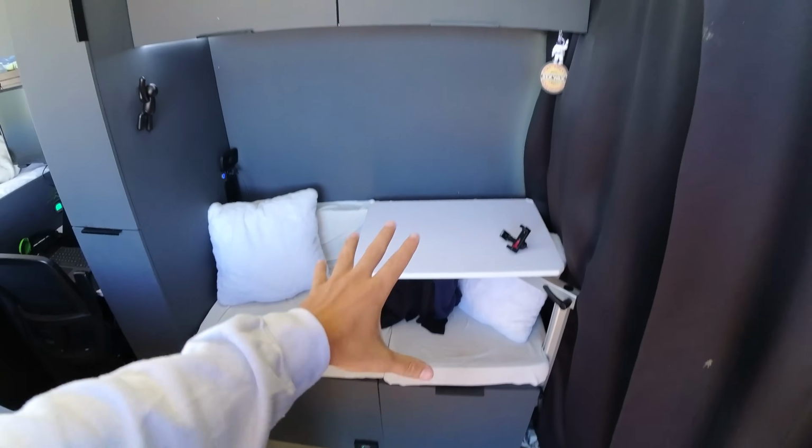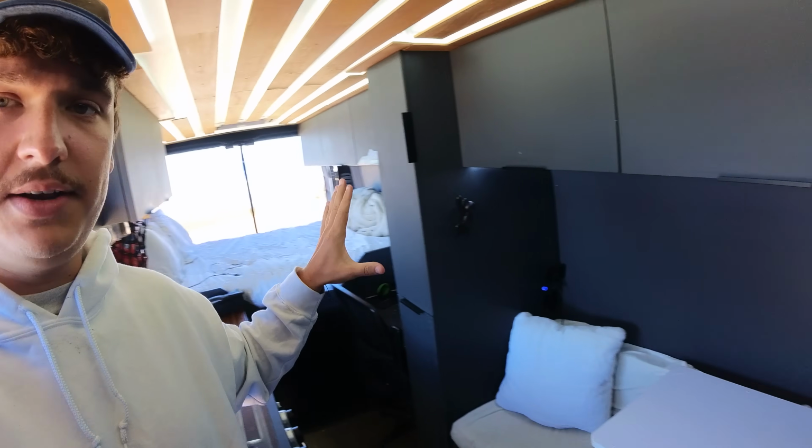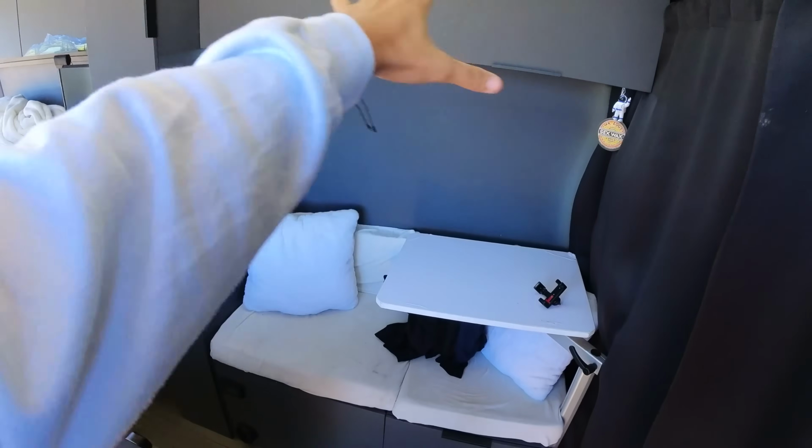So then if you step into the van, the first thing you see when you're looking straight at it is my couch area and then a bunch of storage containers. For this tour video, I'm going to go around the van and show you all of the different aspects of it in order. I'm going to start with this area right here.